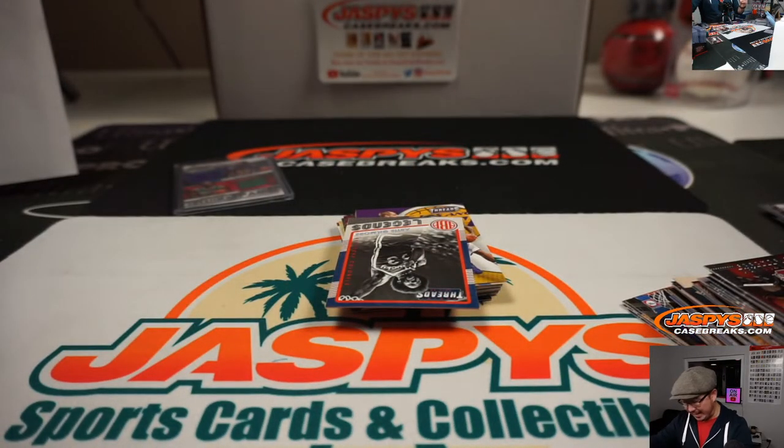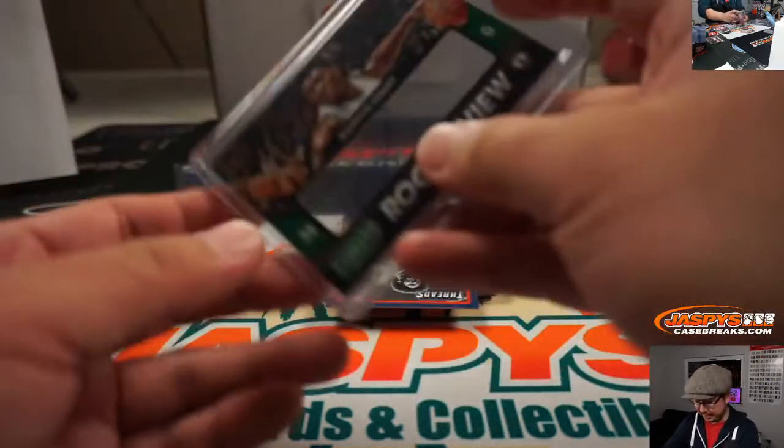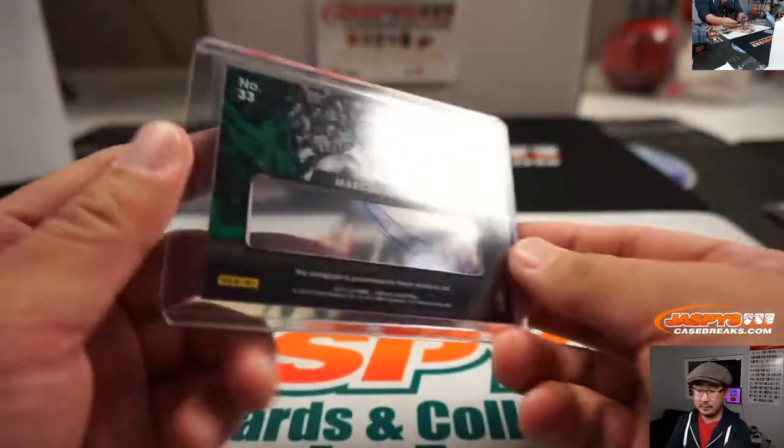My assumption is that Vet Base does not ship in this. Yeah, no veteran base cards ship, but everything else will, all the inserts will as well.